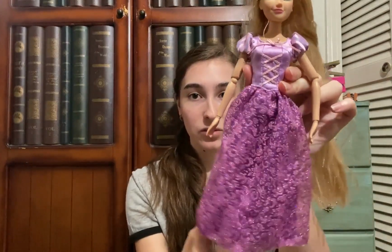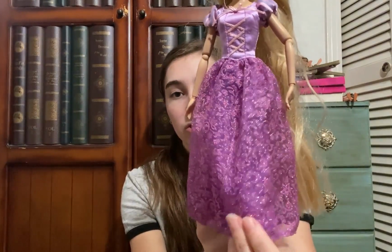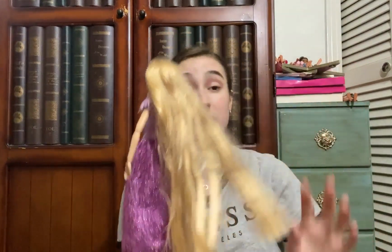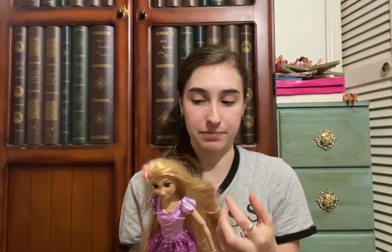She has her dress, which again has really nice detail. It has a glittery floral overlay to the skirt, and then she has the typical lace up and everything, and then she has her pink flower. Her hair is not in the best condition, but it's definitely not the worst that I've seen from the Disney store dolls. So I'm really excited to have gotten the both of them.